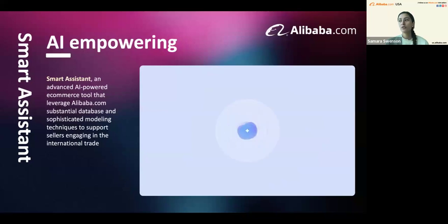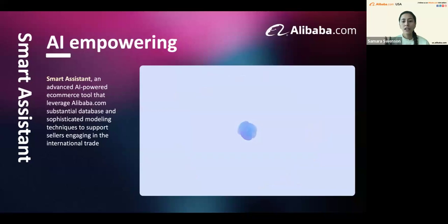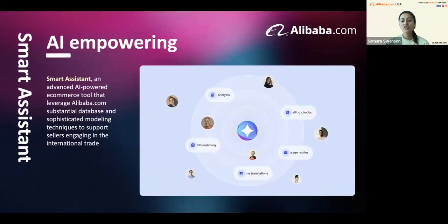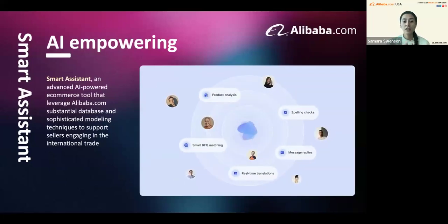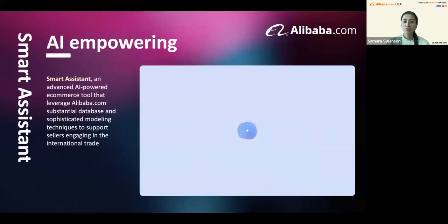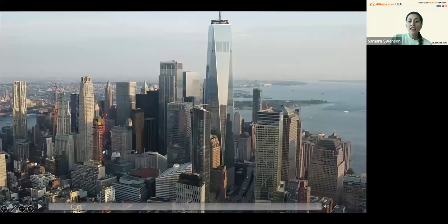For example, if you were selling a product but you don't have a picture with a white background, which is usually what you would want for a marketplace, so people can analyze the product on its own in the image, the Smart Assistant can do it for you, and it can do different features. So let's watch this video to see what this AI tool, Smart Assistant, can do for you on Alibaba.com.